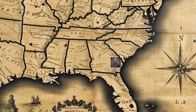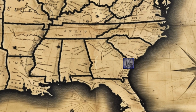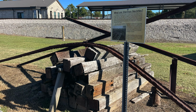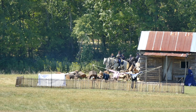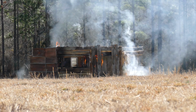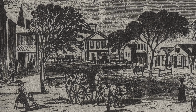After Sherman's march to the sea, Union forces would plan their next move. General Judson Hugh Kilpatrick was leading his forces through South Carolina and up towards Columbia. One of Kilpatrick's main objectives here is to destroy the railroad tracks to limit the movement of supplies and troops for the Confederacy. Along the way, he burned towns and used up their resources. He nicknamed the town of Barnwell, Burnwell. His next stop was Aiken, South Carolina, where he intended to do the same.